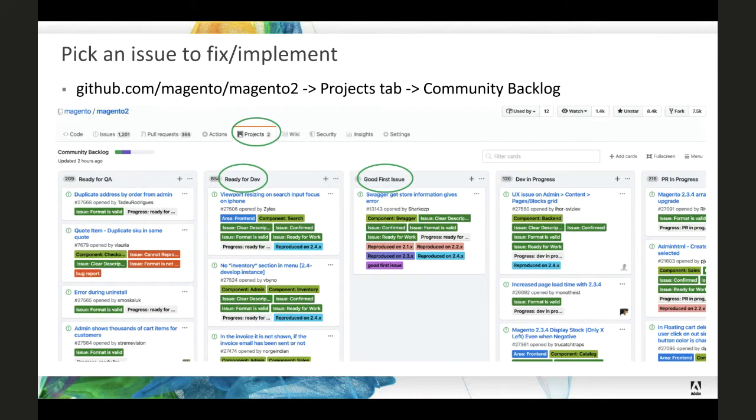I would like to remind you that recently we have moved the project board of the main Magento 2 repository from the organization to the Magento 2 repository itself. So it's now under Magento 2 instead of just the Magento organization.